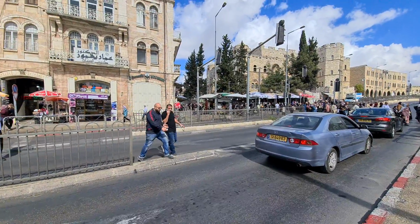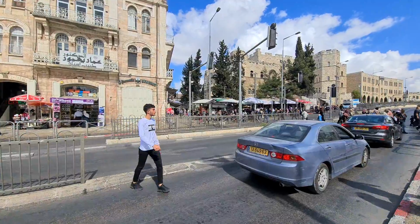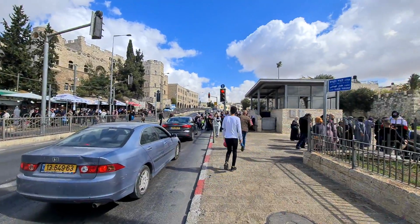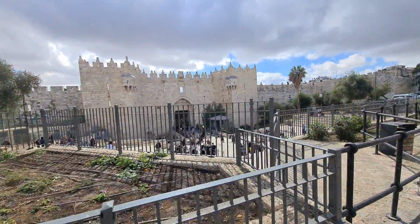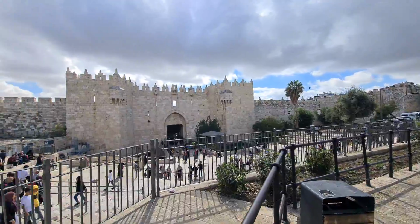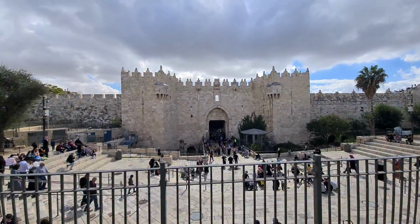We just came from there. That street leads us to the Garden Tomb, and we know that the Garden Tomb is outside the wall. And here it is, we are outside the wall of the city. In front of you, you can see Damascus Gate. Look how beautiful that gate is, with a rain cloud. We might have rain.